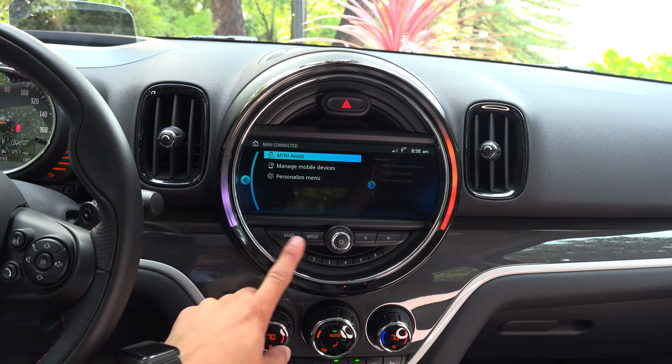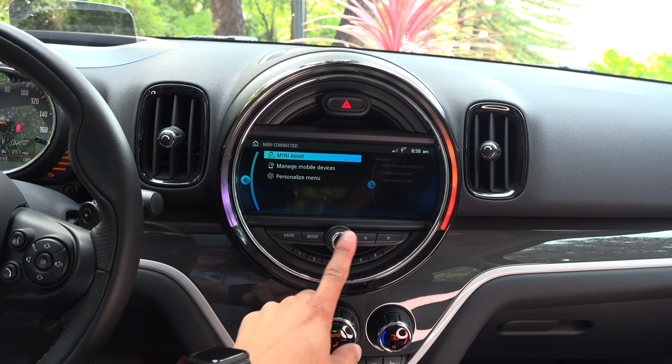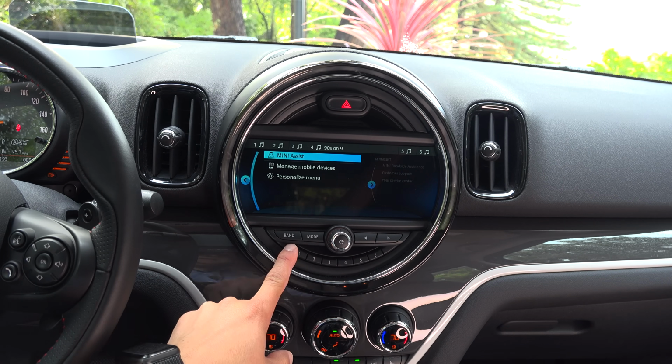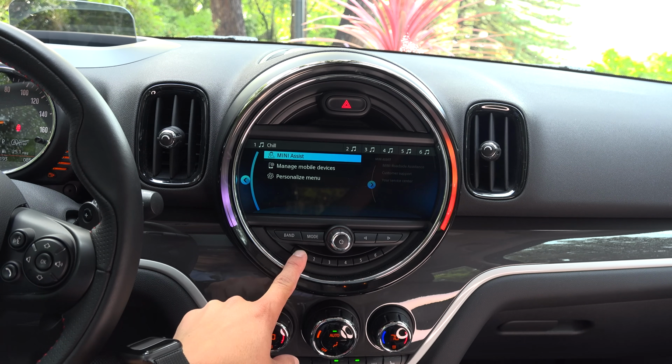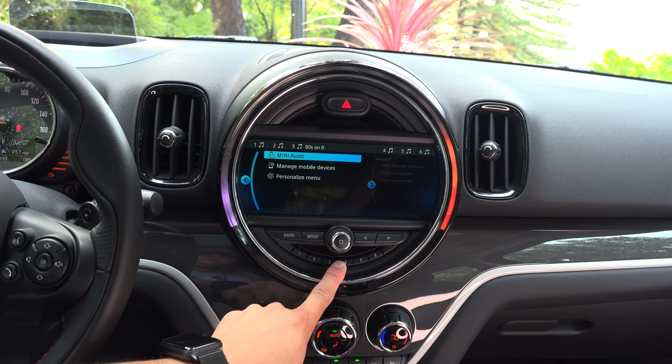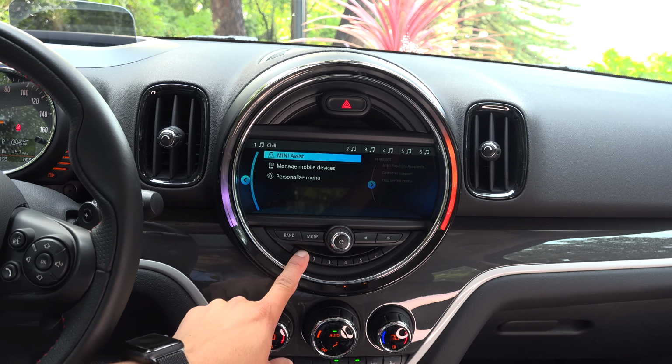Below the screen, we have a few direct access buttons. We have track forward, backward, a power button, and volume knob, and then we have some preset buttons that are touch sensitive right below. So very much like we see in BMW models, as we run our finger on them without actually pushing them, it'll show you what that button is actually going to do. So that'll take us right over to the chill Sirius XM station.